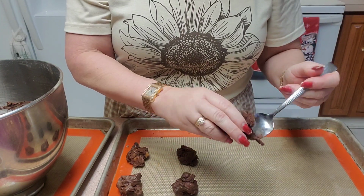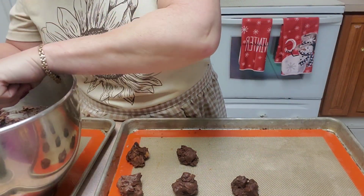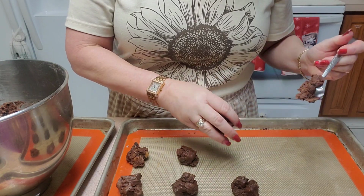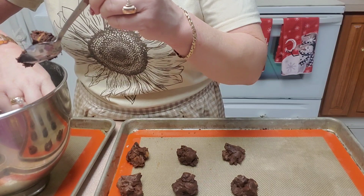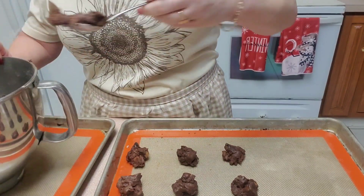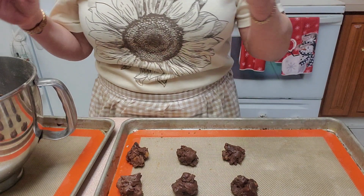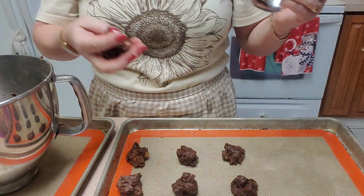That caramel will stick to these pans. I don't care how non-stick it is. It's ugly. I'm just going to continue to do this, put little balls on here, and then we'll top them with fresh caramel or chocolate or whatever we have left chopped up, and then we'll put some coarse salt on them, and they are going to be so good.